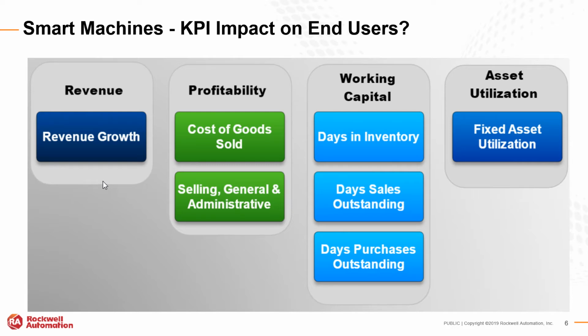Here are some of the business drivers being requested by end users when using smart machines. First of all, they're looking for revenue growth. Smart and safe machines can increase revenue and growth by increasing production. They're also looking for profitability. Profitability can be increased by using machines that are more productive, with less downtime and less troubleshooting required, using more reliable and network safety products.